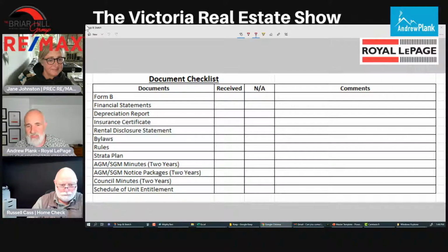Rental disclosure statement, that's a document that tells you about the rentability of units in the building. For example, whether or not those rentals are protected, depending on when that building was built, what the bylaws say and what this document says. It will inform you as to what that's going to include. So if you're buying a place and you don't want it to have rentals, or you're buying as an investment, these are important things to know, because you want to know whether or not the goalposts can change or move.